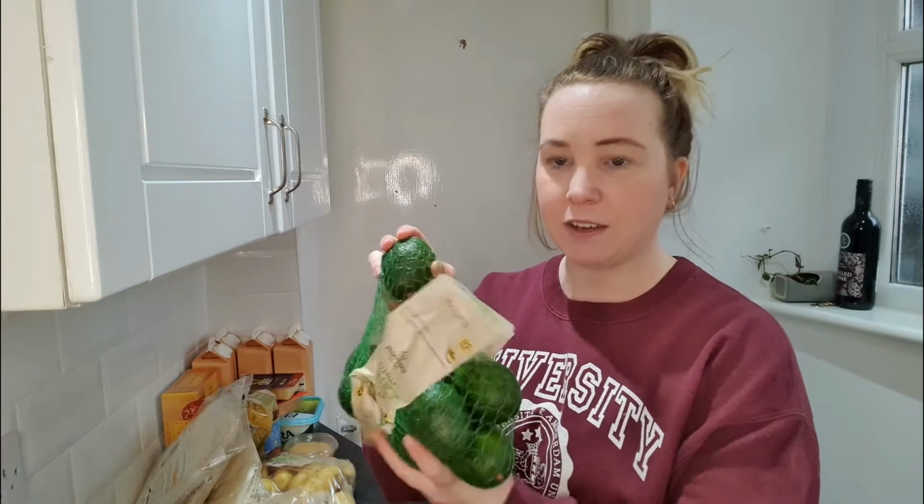When I buy avocados, I typically do buy the wonky avocados, and then I try and get through these as quickly as possible. So making guacamole for the tacos and for the chili, and then I'll probably end up having some on a bagel at some point this week as well. Don't want to waste them.